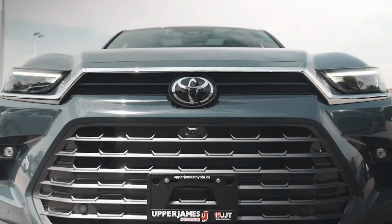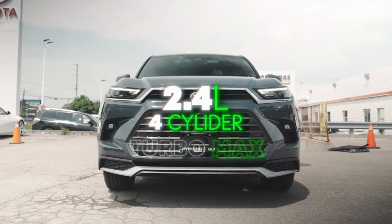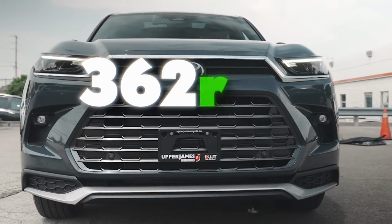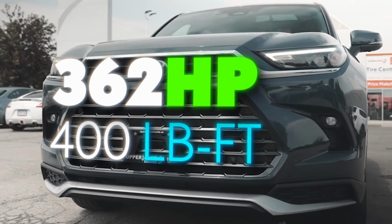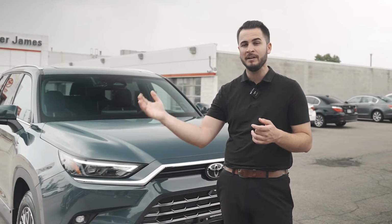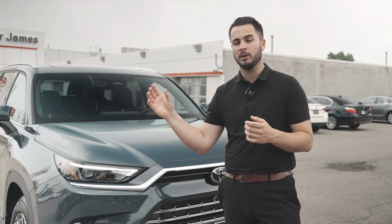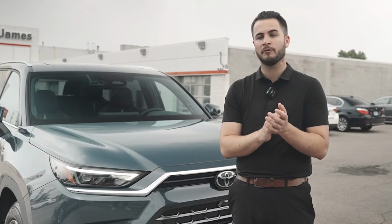This being the Platinum though, you'll be getting a 2.4 4-cylinder paired up with our Turbo Max system over here. This will be making an output of 362 horsepower and 400 pound-feet of torque. Those are some serious numbers coming from Toyota in their top of the model for a 7-passenger vehicle. Now, there's a lot of other cool little quirks and features on this vehicle, a lot of them being on the inside. We'll take a peek at them and we're gonna see how they work for you and your family.